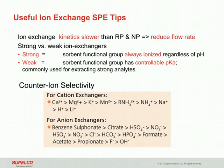For example, for cation exchangers, interaction with ammonium cations is stronger than with sodium cations or protons. So in practical terms, it means that if the ion exchanger arrives from manufacturing in the protonated form, that proton can be easily replaced with another counter-ion, such as ammonium. Or in other words, the ion exchanger in the protonated form can easily be used to retain the amine-containing analytes. Most manufacturers will tell you the final form of the ion exchanger, and you can base your methods on that information.